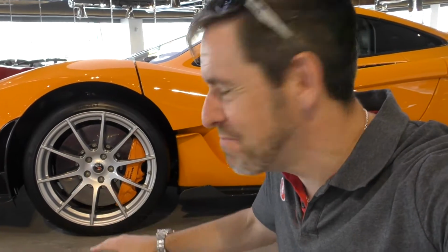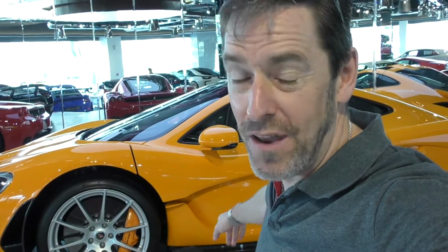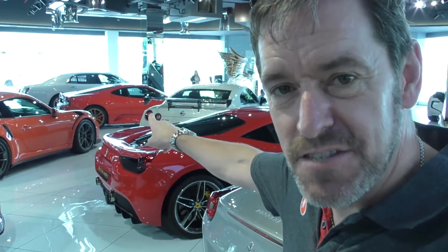As this P1 is, they parked it with the nose lifted up, so it just doesn't quite look right. But okay, the car I would take home from this showroom, well, come on guys, it's got to be this P1. However, the F430 Scuderia that's over there is very nice.